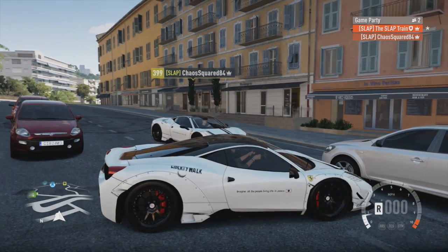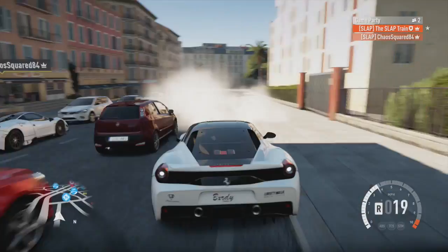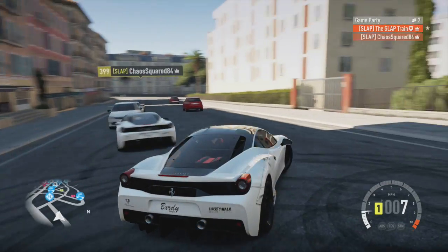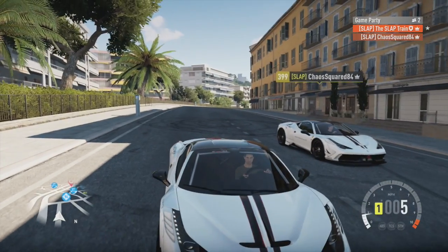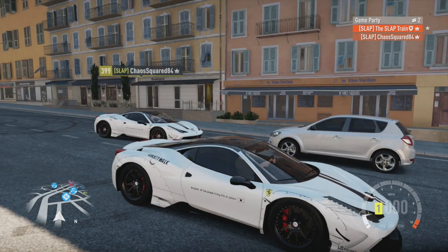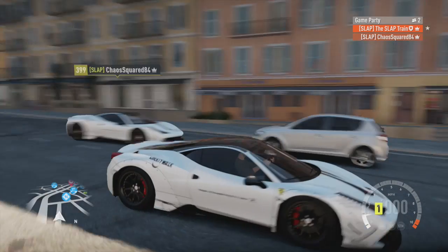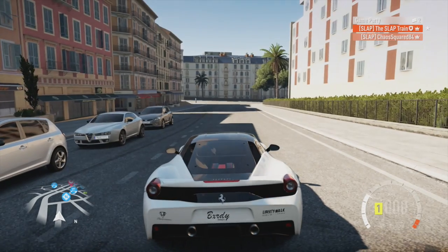So the 458, my man, what have you done to this thing? Why is this thing so special? Well, I love Ferraris. Everything about a Ferrari is special. It's just the prancing horse, all the pageantry, everything like it. I love drifting Ferraris because they're just different. Most people are using tuner cars or muscle cars or whatever else. They think that it can't be as fun or as special because it's a supercar. You should already be able to do this, right?